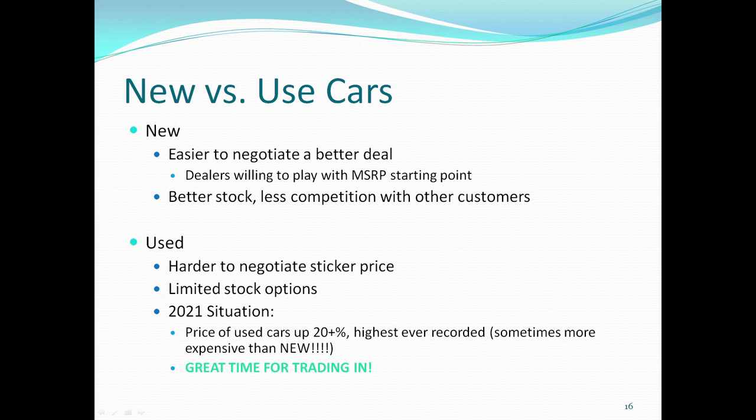The trick here is the trade-in. You can't really get a price a lot off the MSRP for a used car, but you can negotiate the trade-in value of your car and bring that up to make the difference. So in the last year, the price of used cars has gone up over 20%. It's the highest ever recorded.